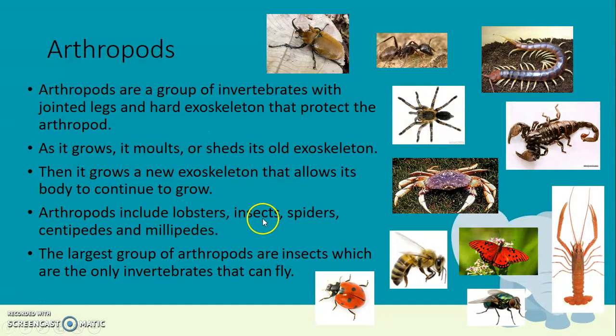Arthropods include lobsters, insects, so that's why we can't use the word insects, because insects is one group in this arthropod group. Spiders, centipedes, and millipedes. The largest group of arthropods are insects, which are the only invertebrates that can fly. So when looking at all the animals that don't have a backbone, the only ones that can actually fly are the insects. So if it flies, you can call it an insect.